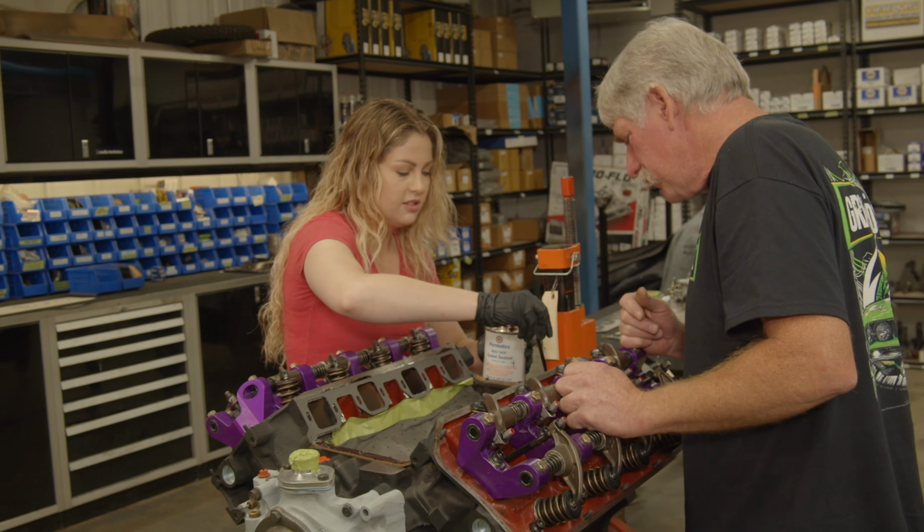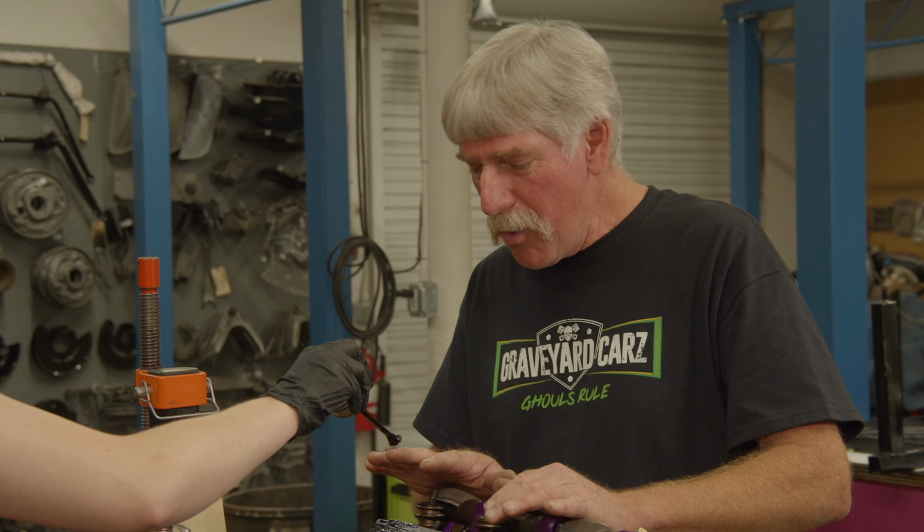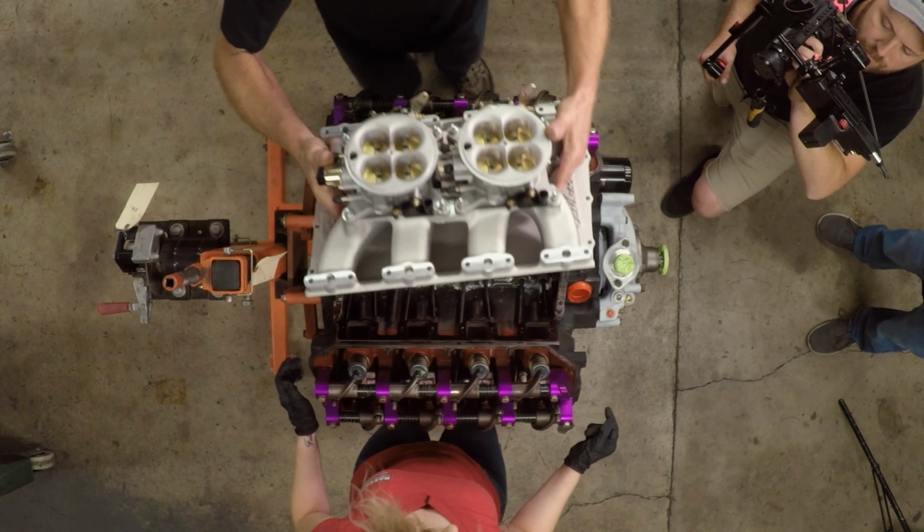It's like nail polish. Nail polish, huh? Oh no! It does look like nail polish. It's a beautiful color.